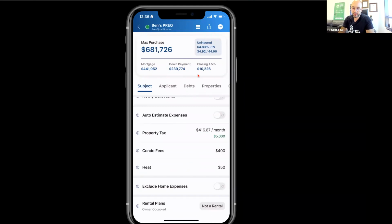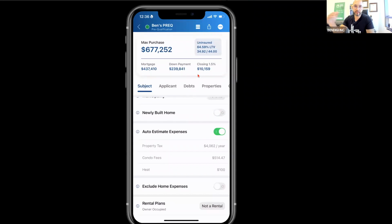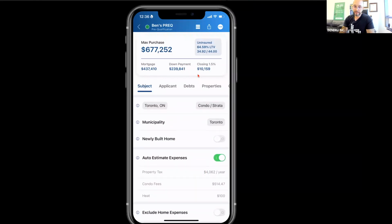You can always turn this back on to auto estimate, and it will figure out, based on the purchase price and the data we have, what the property taxes will look like. So that's our first step of configuration. I just want to point out that you can simply change this from a condo. You can change it to a house. And if you look, the condo fee disappears. Condo, house. So it looks like house is better here.